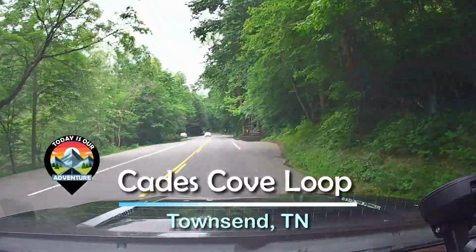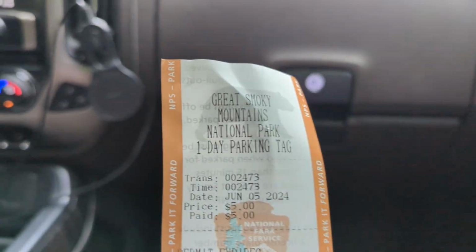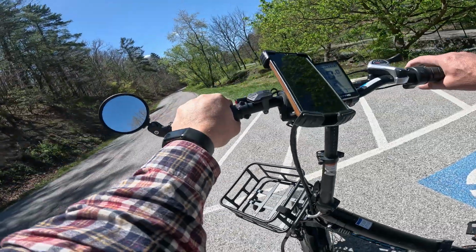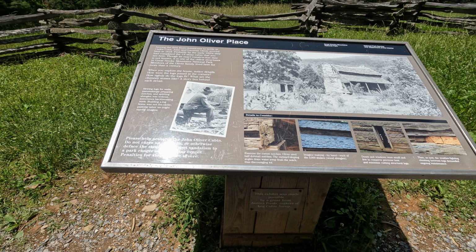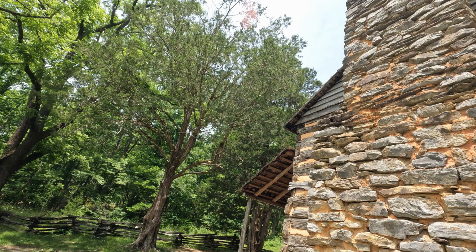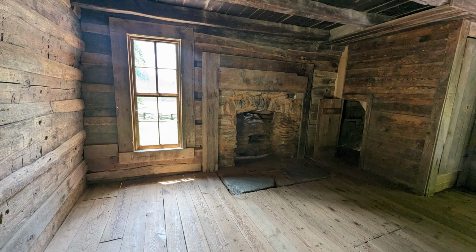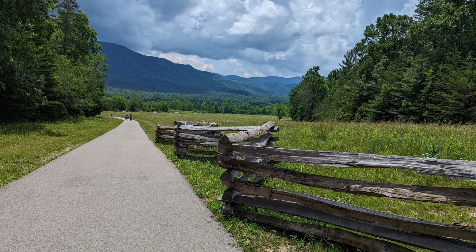If you're just coming to Cades Cove for one day, you want to get the $5 parking pass. But if you plan to be here more than 3 times in 1 week, it's cheaper to get the weekly parking pass for $15. Now we've got our pass, we're ready to go. We are on the hike to the John Oliver cabin here in Smoky Mountain National Park. It's supposed to be, according to All Trails, about a half mile and an easy hike.